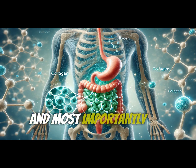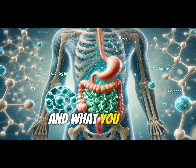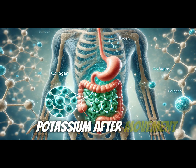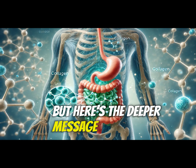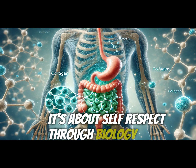And most importantly, timing and pairing matter. When you eat these fruits and what you combine them with can dramatically change their impact. Tool, use vitamin C with collagen, potassium after movement, and anti-inflammatory fruits with meals. But here's the deeper message I hope you take away. This isn't just about nutrition. It's about self-respect through biology.